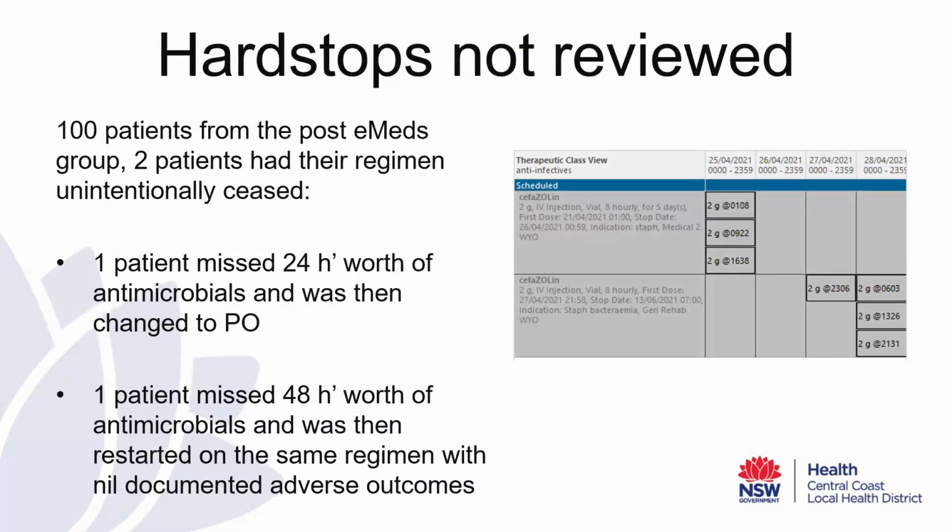In terms of secondary outcomes of the 100 patients, it was safety. That was the number 1 concern when it came to introducing hardstop, really, that people were going to miss out on antimicrobials. So in terms of who missed out, in 100 patients who had the potential to have the hardstop function activated, we had 1 patient miss 24 hours worth of therapy, who was then changed to oral therapy once he was restarted. And 1 patient missed 2 days worth of therapy and then was restarted on the same regimen, but didn't have any documented adverse outcomes or anything really. But still, it's definitely something that we were always considering.